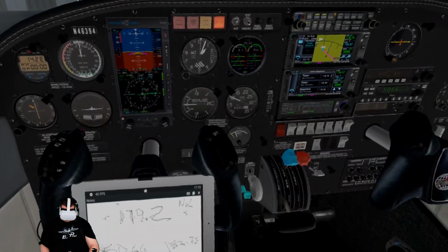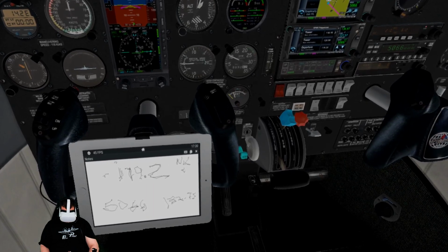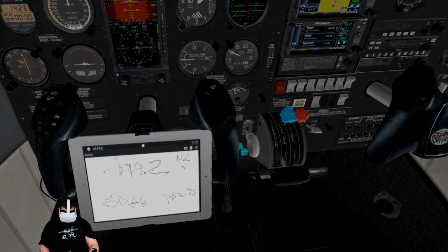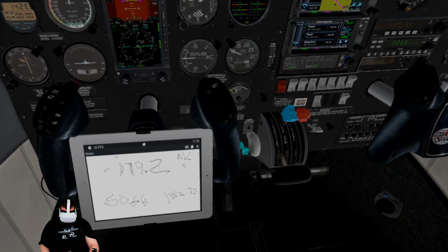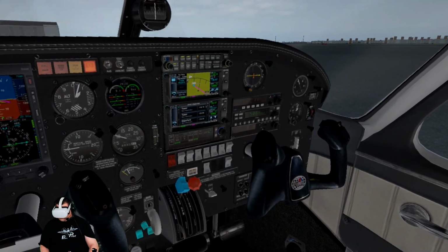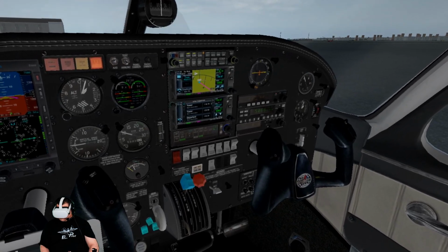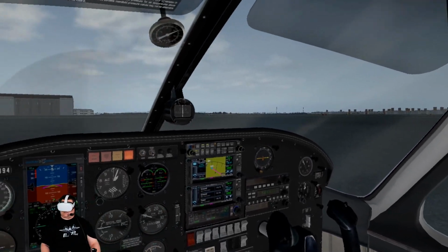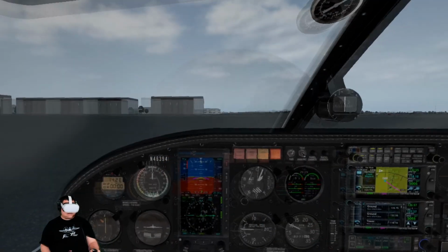25 left, right? 4368 Tango, check your transponder, it should be 7207. And initially, are you wanting to do a north or a southern departure? It'd be northern, and I'll fix my transponder. 4368 Tango, after departure, fly heading 340, maintain VFR at or below 4,500, and runway 25 left, cleared for takeoff. Heading 340 after departure, runway 25 left, cleared for takeoff, 4368 Tango.